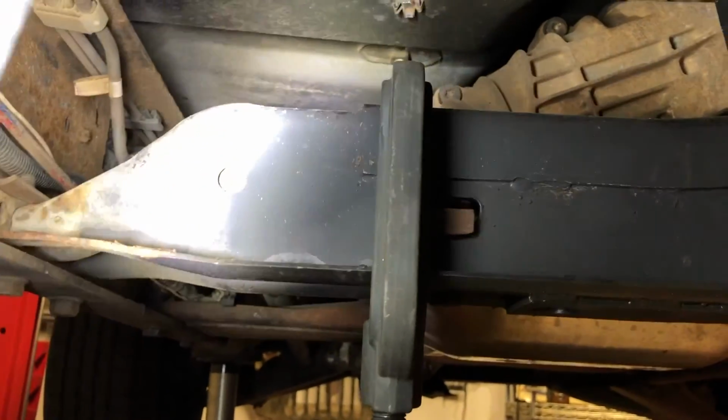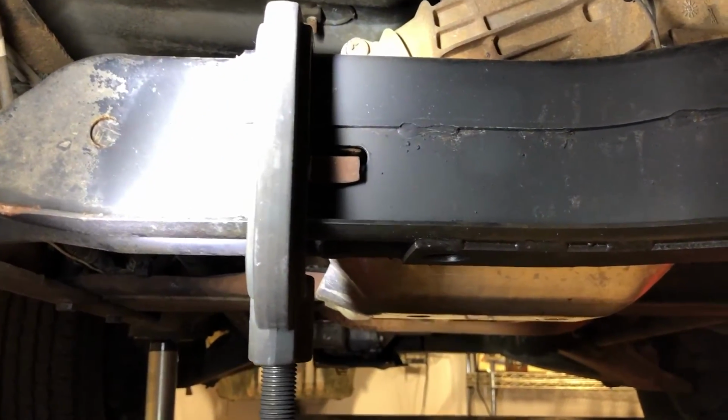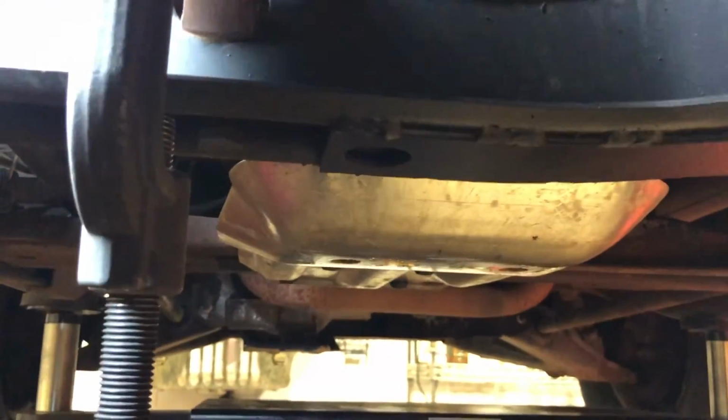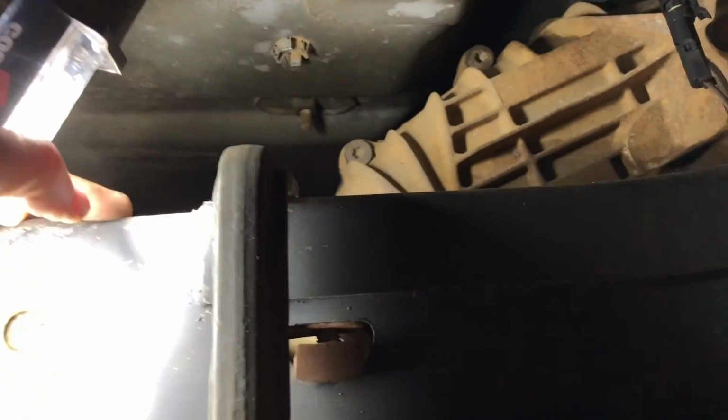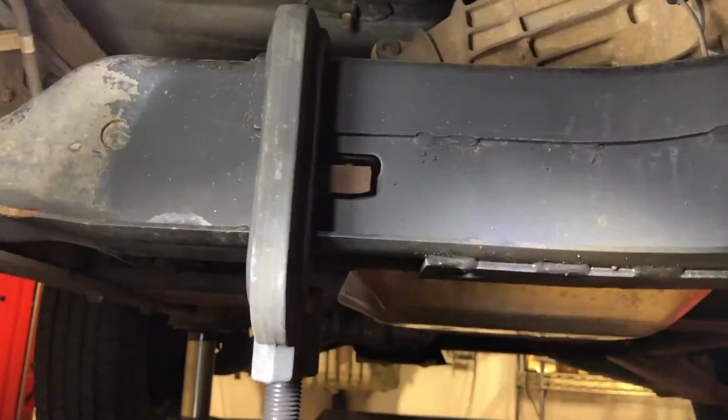Make sure you get this square, and as you can tell from the frame, it is exactly square up and down. You don't want that at an angle. A lot of people get it in this section right here. There's a little indentation right above this frame member. You do not want to put it there, because then obviously your key is on an angle. You want to get it straight up and down, 90 degrees to the frame, just like you see it there.